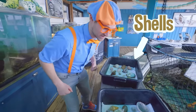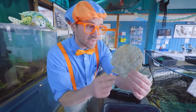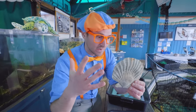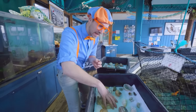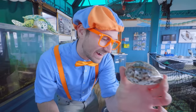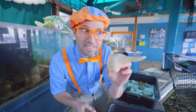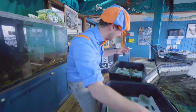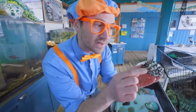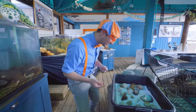All of these shells. They are so pretty. This one is so big. Look at it. Whoa, it's almost as big as my hand. Wow. Okay. Whoa, and this one is so shiny. Oh, and this one is so pokey. Oh, here's another pokey one. But those are little teeny pokes. Whoa, that is so cool.